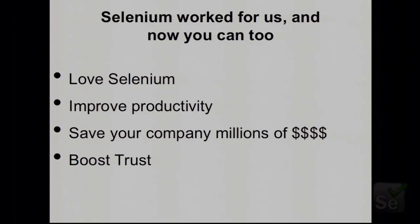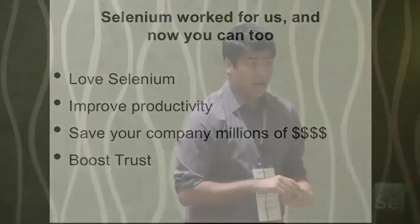So this is my last slide. Selenium worked for us, and I think you all should love Selenium. It is a very important tool for user interface testing. It can improve productivity a lot in the organization. And third, importantly, you don't need a lot of money to do this testing. You can test in a highly efficient manner at a low cost.